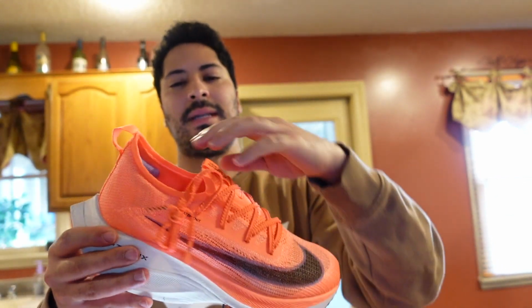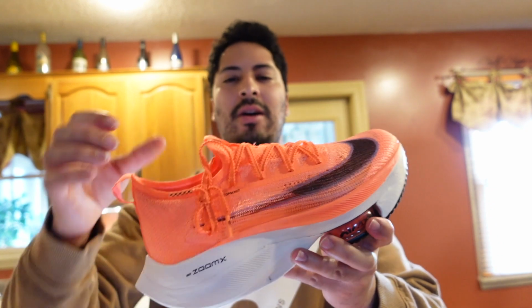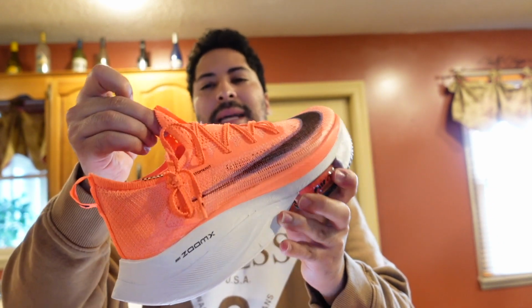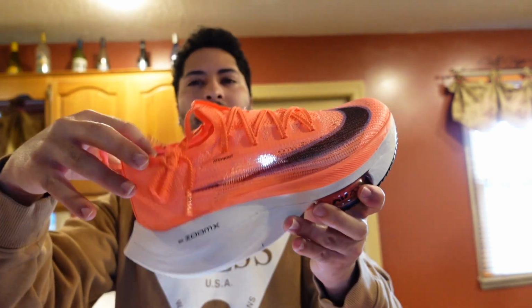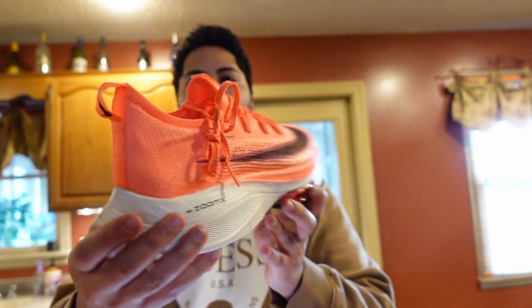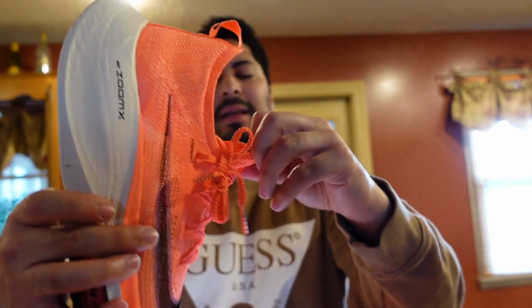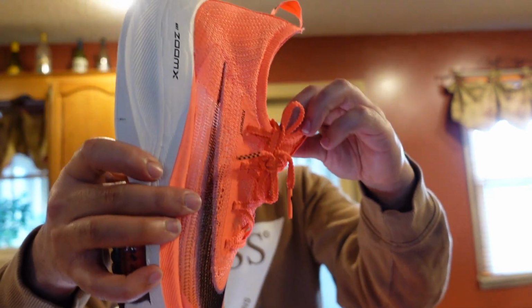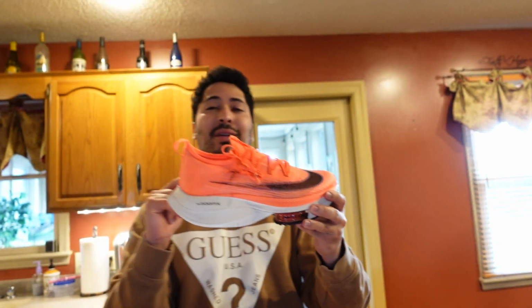Now when we move on to these bad boys, see, it's like a sock. So the tongue is already implemented into the entire shoe. So it's one full knit upper. See that? It's literally part of it. Look how stretchy the material is. It's very stretchy. Now I will say these are hard to put on.